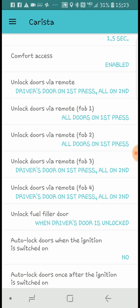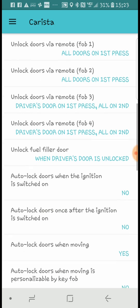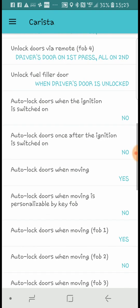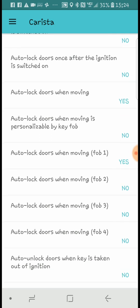And even this car is so detailed per fob, so you can be like, unlock the doors with the remote. What does it do? All doors on first press, or just the driver's door on the first and then all of them on the second. Unlocking the fuel door. And then you can auto lock the doors when moving, and you can do that based on each fob too, which is kind of neat.